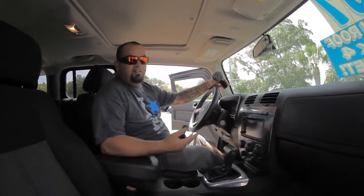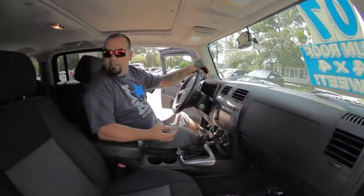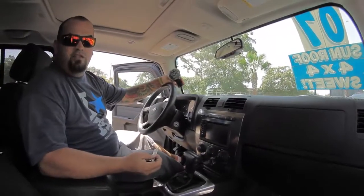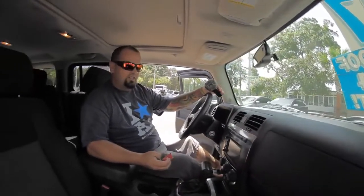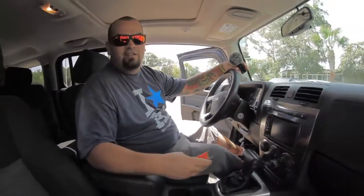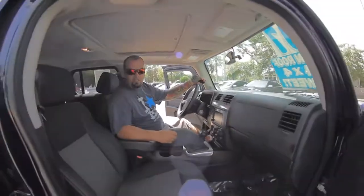Another cool thing about this 07 H3 in particular is the retail value of it. Autoline's selling this car for $4,200 below suggested retail, so you can save yourself over $4,000 on this Hummer H3. Four-wheel drive, huge sunroof, nice interior, brand new tires, nice car altogether. Come down to Autoline, check out this H3, and let us show you an alternative concept in car buying.